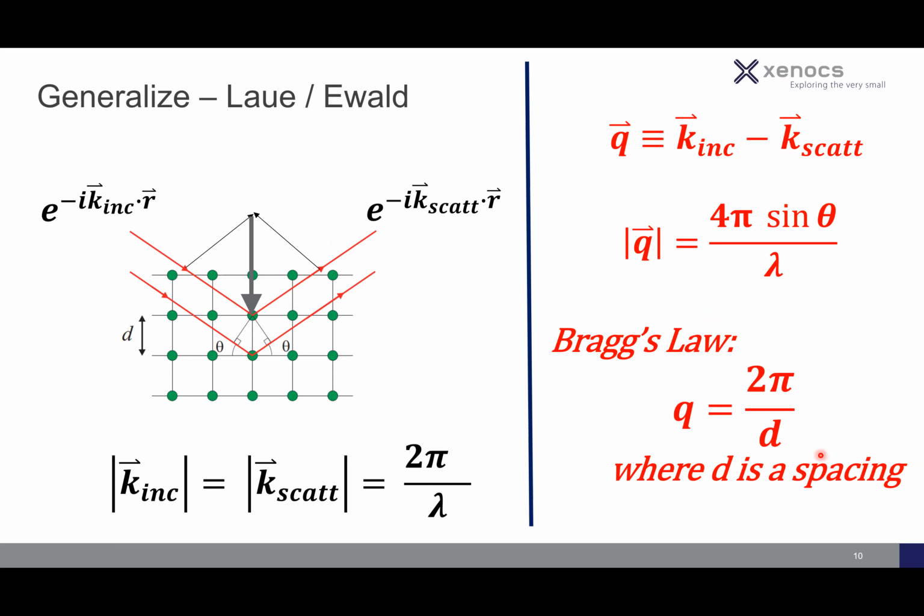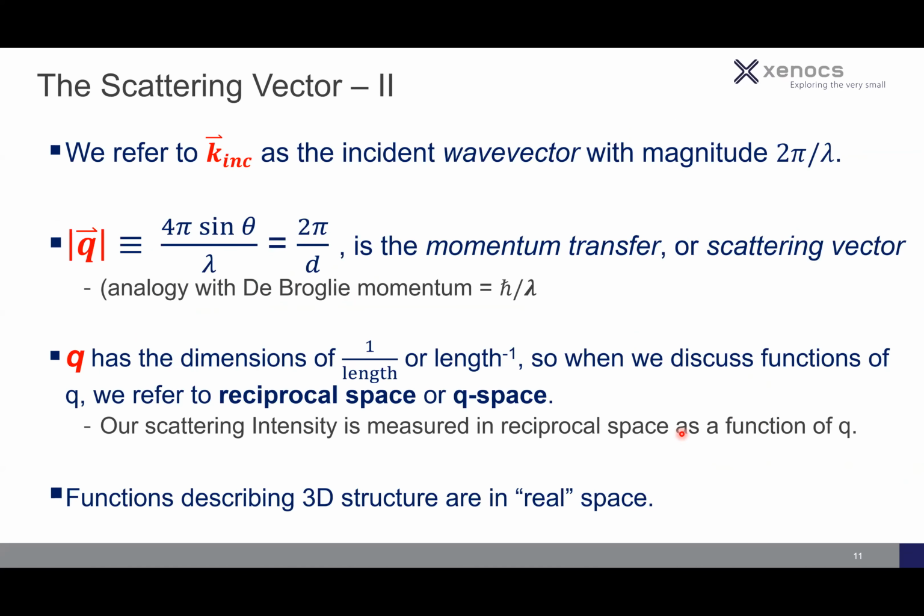So we're going to always go back to this very simple relationship, and we will always use this Q as our independent variable. So rather than plot intensity as a function of angle, we're always going to plot it as a function of Q. And I'll reinforce this as we move along.